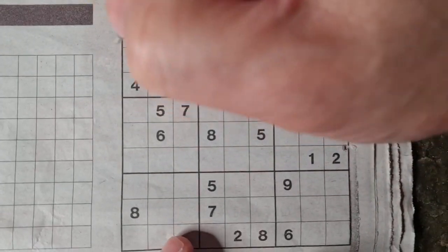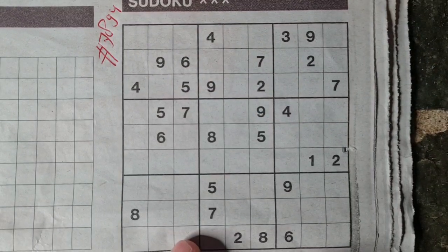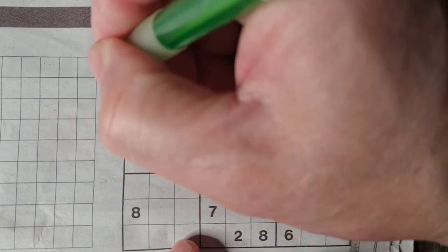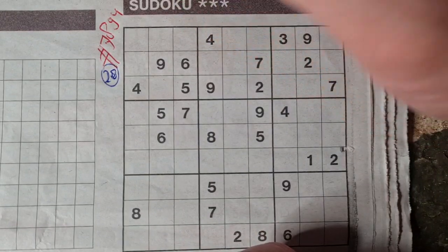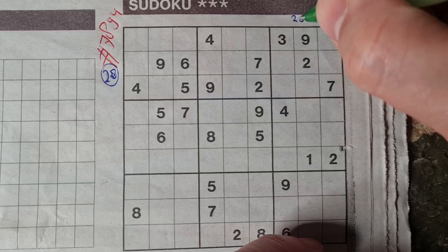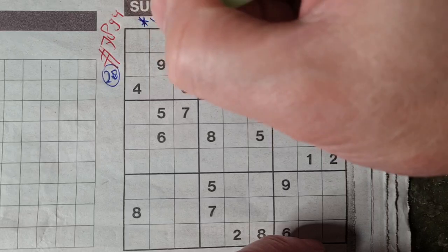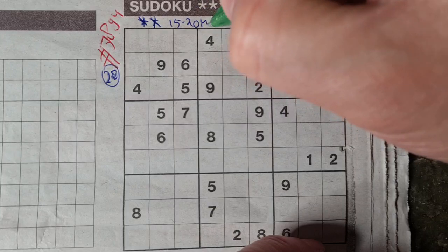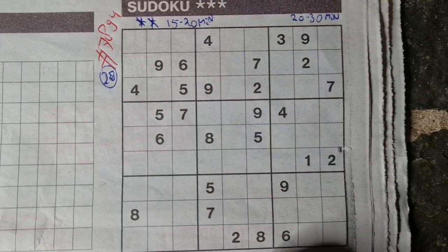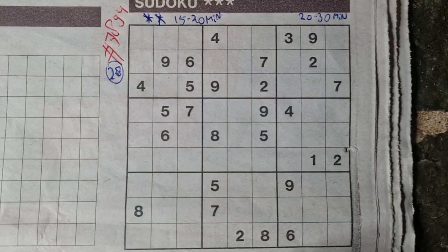This will be number 7, 8, 9, 4. Well, it's not actually 3 stars. This one has 28 printed digits. Should be 0 stars. For a 3 stars puzzle, I need 20 to 30 minutes to solve. Well, maybe it's 2 stars. Yeah, let me give this 2 stars, 15 to 20 minutes. Alright, we'll see what kind of puzzle this will be.